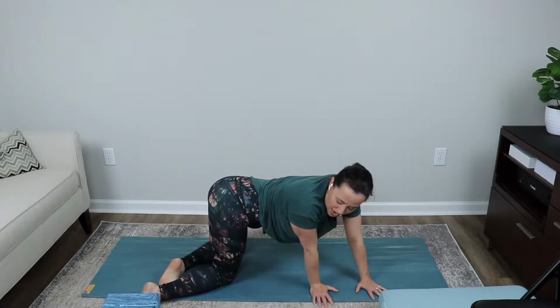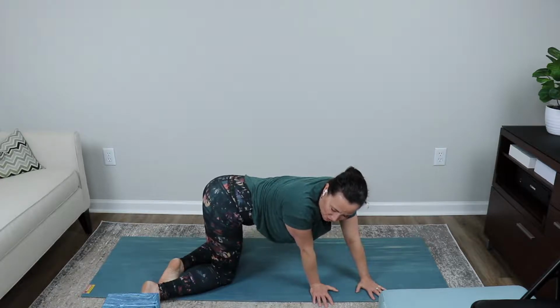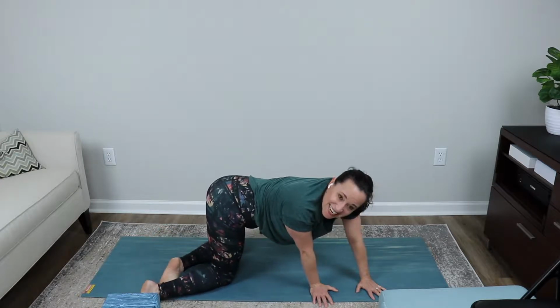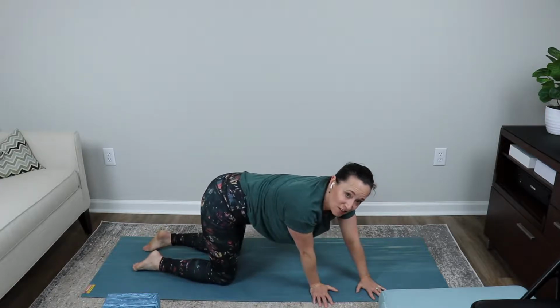2 more times. Inhale, wag that tail to that right side, get that stretch to the abdominals and the left part of your colon and guts. Exhale back to the center, and 1 final time. Inhaling here, let the feet go to the right, wag that tail to the right, and then exhale back to the center, bringing the spine back up.